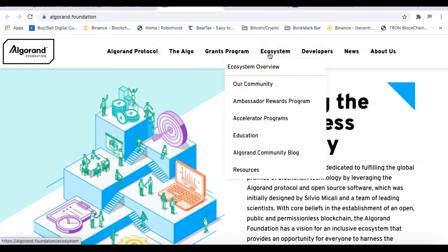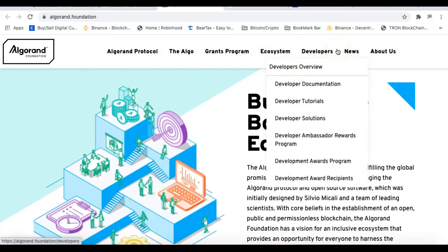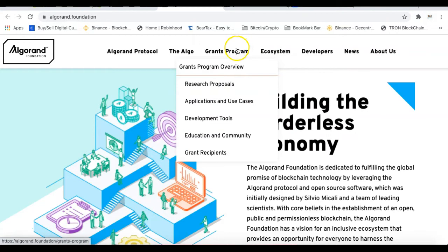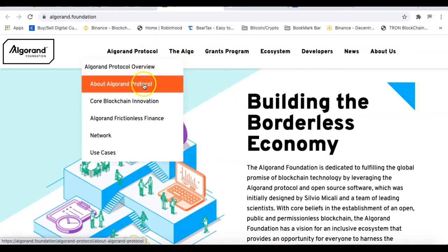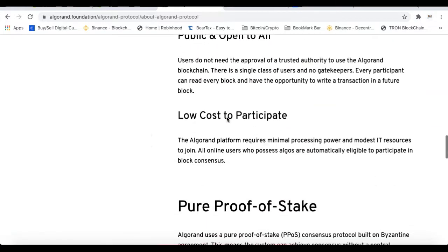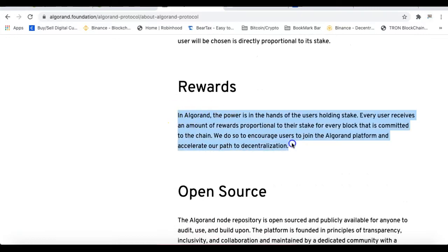I'm trying to find a resource. I was looking at this earlier on my phone because they have this rewards program. So this is a proof of stake. You can see the little rewards information here.